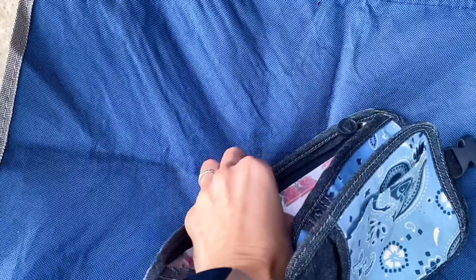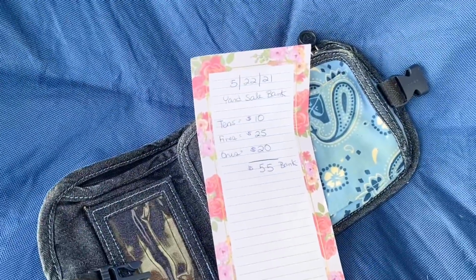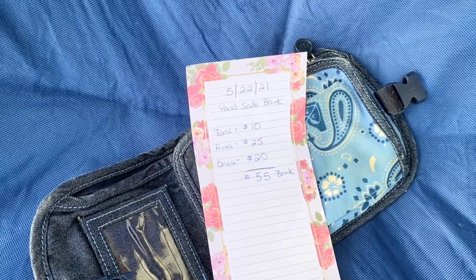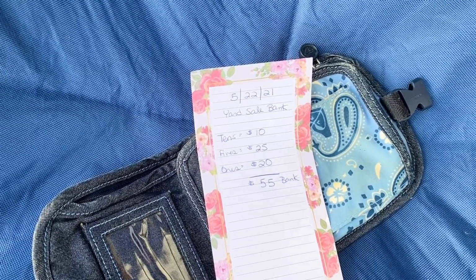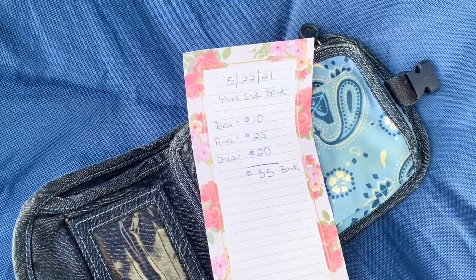And I always write out a little tally for my bank to see what I started out with. That way, at the end of the yard sale, I can count all the money out, subtract the bank, and I'll know exactly how much I made that day.